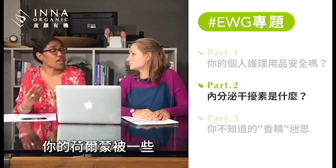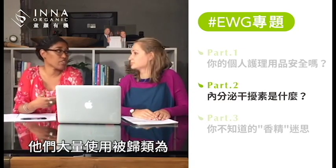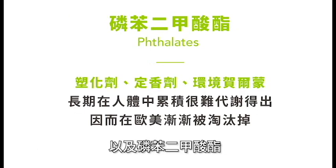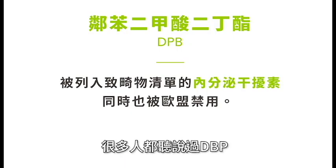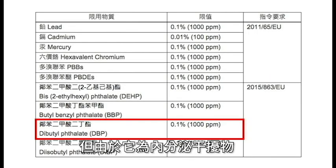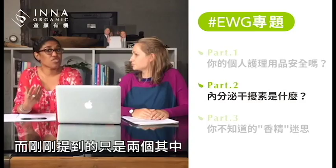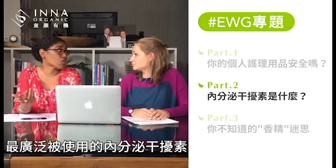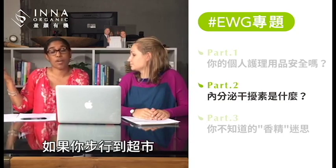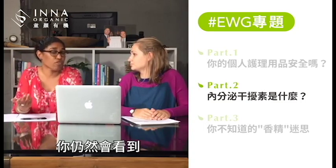A few of the chemicals that we know are used pretty heavily in personal care products, and they are classified as endocrine disrupting chemicals, are parabens, especially the long chain parabens. Phthalates. A lot of people have heard about DBP. It used to be used heavily in nail polish, but because of its endocrine disrupting potential, a lot of companies have stopped using it. And those are just two of the most widely used ones. But I am certain if you walk to the supermarket or your nearest corner store and pick up products, you're still going to see quite a few of those chemicals being used.